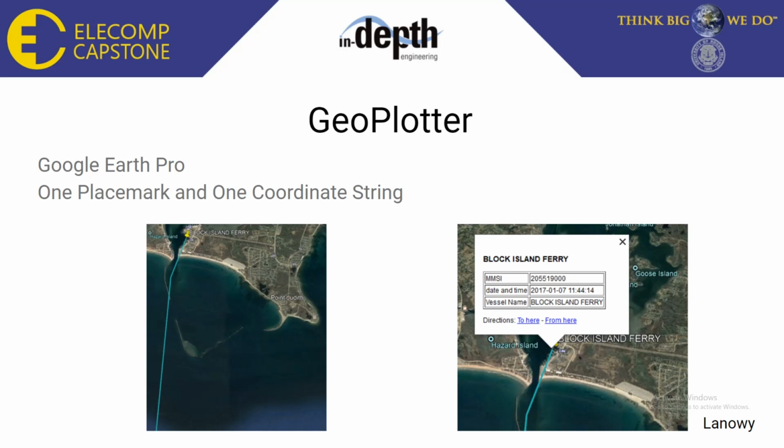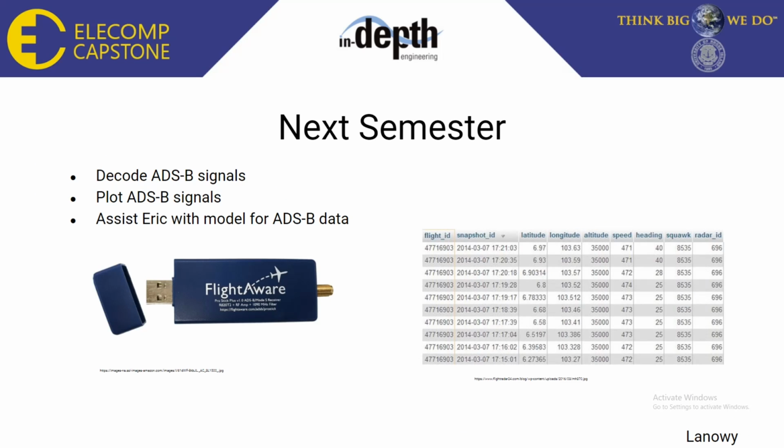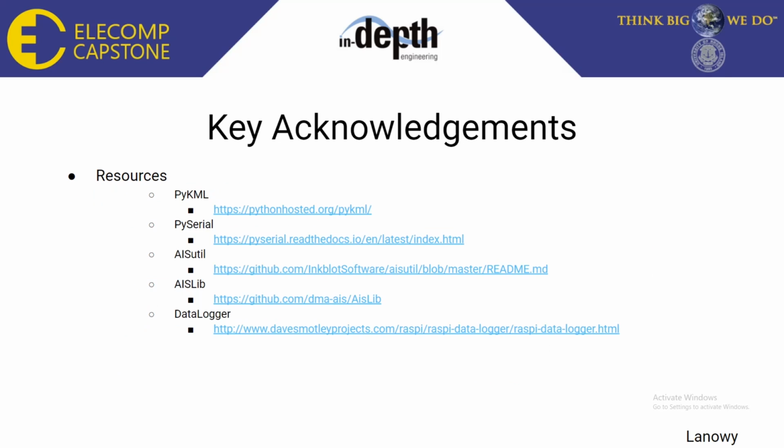Looking forward to next semester, my main priority will be to start recording ADS-B signals as soon as possible. A decoded sample image is shown on the right. After the signals have been recorded and decoded, I will be able to apply a similar plotter function. This will hopefully allow me more time to assist Eric in training the new CNN and Andrew with the continued assembly of the final product.